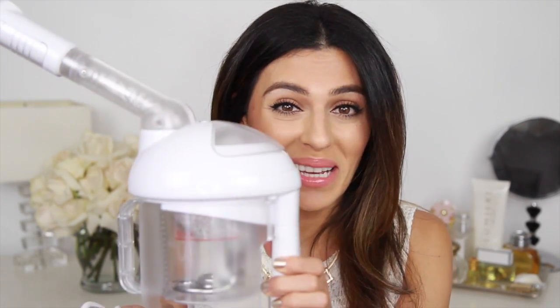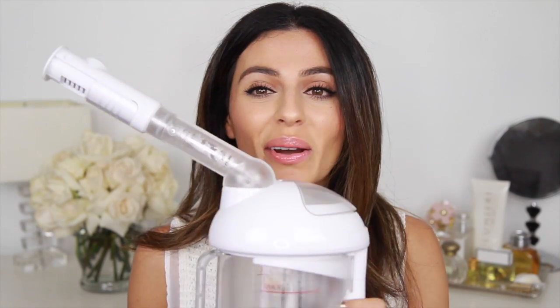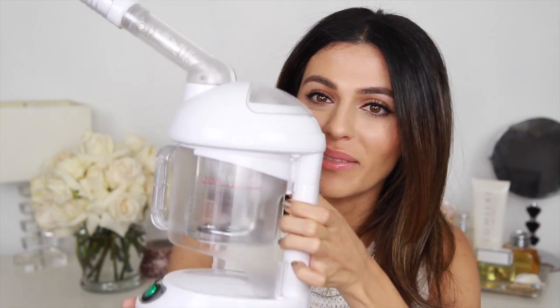Okay, on to the next tool. I have a steam machine. I know, I'm insane. But it makes sense. It's not that crazy. So the story behind this guy, I can't even fit it into the frame. Here it is. You see it right there. The story behind this is I went to an Oscar party back in February, and I got a gift card in the gift bag to QVC. So I was like, whoa, what am I going to get from QVC? And I just started looking through their skincare stuff and found this bad boy.